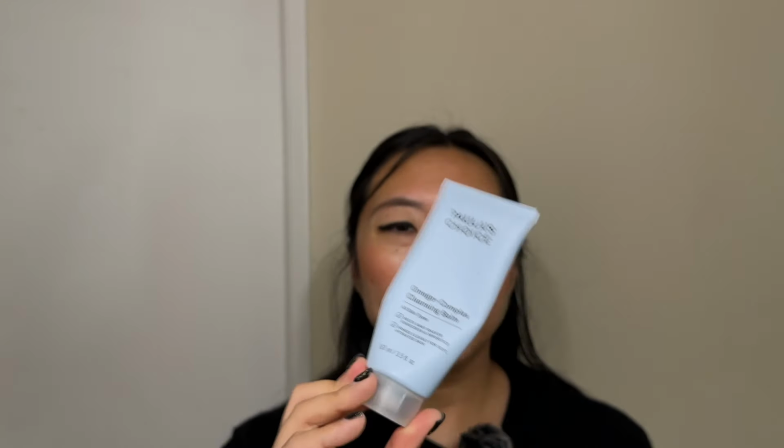I am not someone who likes to double cleanse because my routine is pretty minimalistic, but I do like products that are geared towards double cleansing because they usually tend to be more moisturizing. And on that note, the cleansing balm is my favorite cleanser. I've gotten so many bottles of these, I've lost count at this point, but it helps to remove your makeup. It helps to slightly cleanse your skin.